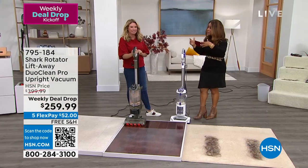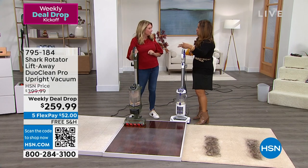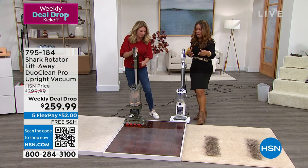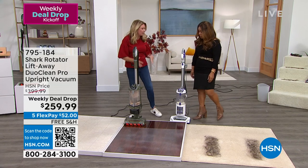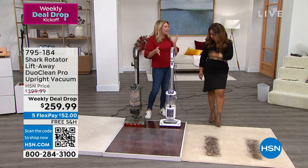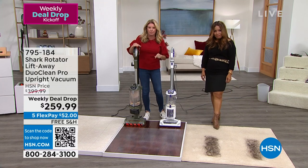One of the things that we don't often think about, Tracy, when it comes to our carpets, is extending the life of your carpet. And partly how you're going to accomplish that is really by doing that deep cleaning that we need to do once a week. Oh, absolutely. And this is going to have that PowerFin technology, self-cleaning brush roll. I want to break all of this technology down through our demonstrations so you can really understand that we're checking all of the boxes.